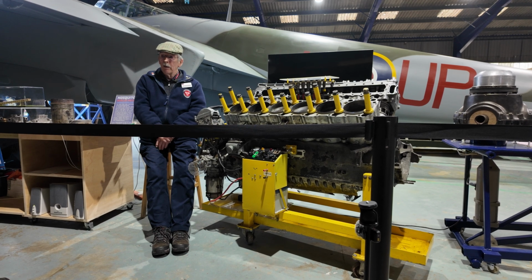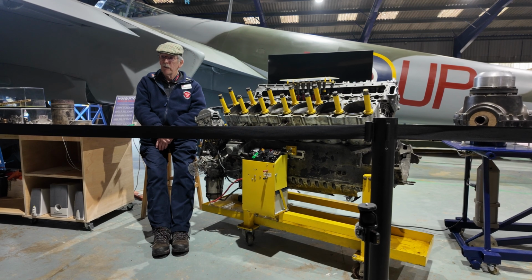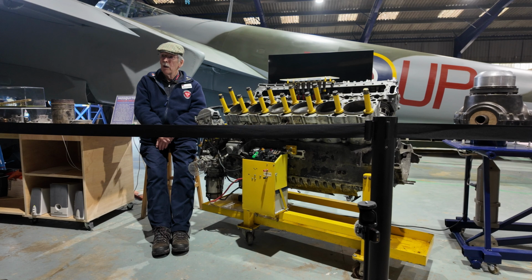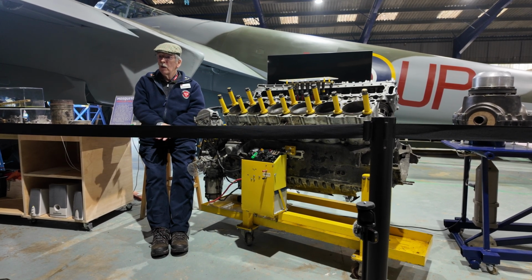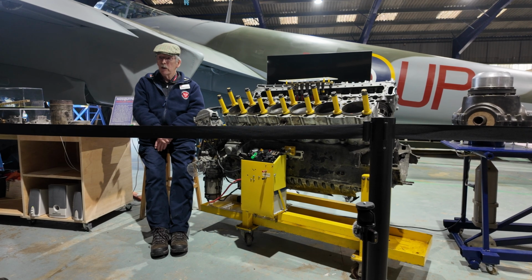Shortly after that, a Hurricane prototype flew, the Hawker Hurricane, end of 1935, followed the next year by the Spitfire, designed by R.J. Mitchell, who put all his expertise gained with the racing seaplanes into the design of the Spitfire.